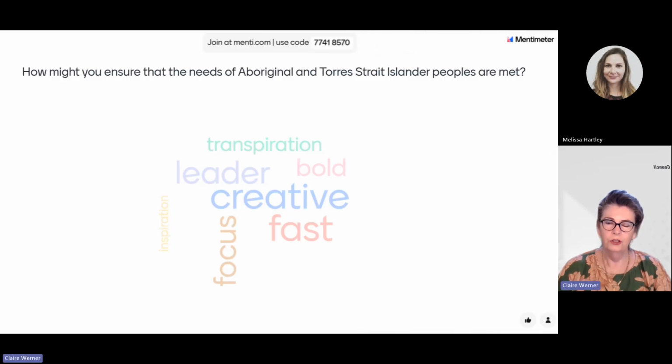I want to talk to you about a framework that's been put out by the Victorian government called the Aboriginal and Torres Strait Islander Cultural Safety Framework. What this framework does is it provides a continuous quality improvement model that organisations could use to help create safe environments. So that is a document that you could have a look at and take from it to see how it could be applied in your organisation. It's sitting there as a resource for you.